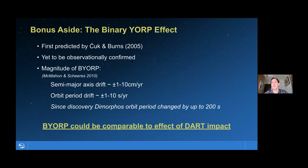Binary YORP is yet to be observationally confirmed. We have yet to see a satellite around a primary slow down or speed up due to this effect. There have been null detections where we have data of sufficient quality that we can say that this satellite is not evolving under any binary YORP. But we've yet to have a positive detection one way or another for any binary asteroid. And that's interesting for lots of reasons, and we don't really know why that's the case. But this last set of bullets here is the important part.